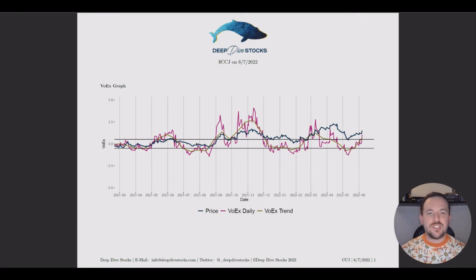But what's interesting is some stocks, whatever underlying mechanisms are influencing it, start to develop a bit of a cycle. And we see that this cycle is present here on CCJ, where the price starts to rise, VoEx responds pretty drastically, and then spikes down and the price falls. And then the cycle repeats. And you can always time when the local dips in price are going to occur because VoEx starts dipping low pretty substantially, pretty quickly.